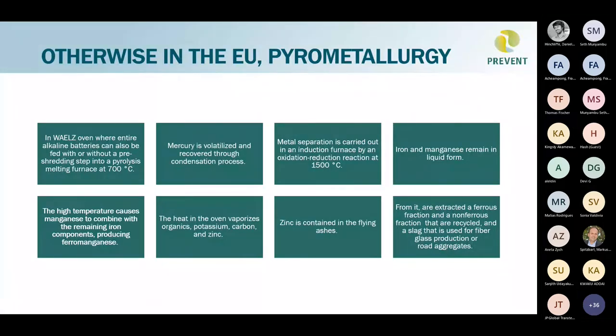You will have the formation of ferromanganese at high temperature, and the zinc will evaporate into the atmosphere as a kind of fly ash that we can recover. From it, we can make some recycling and reuse it for production. You will also get some slags in the oven that can eventually be used for the production of road aggregates. But that's the main idea about it.